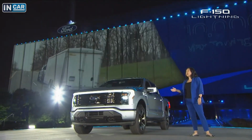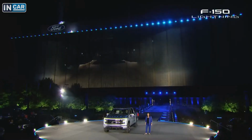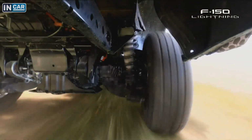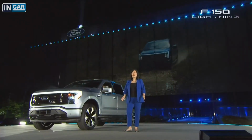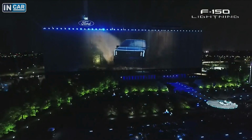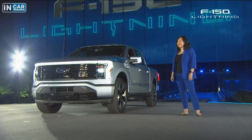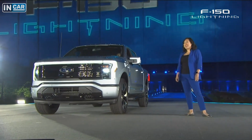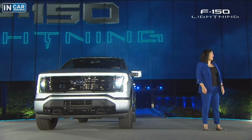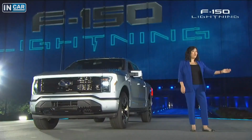This is a truck that can tow up to 10,000 pounds up a brutal hill in extreme heat or cold. Rugged underbody protection keeps the battery safe with metal skid plates shielding both the battery and inboard motors from tough terrain. The battery itself is secure inside a waterproof casing surrounded by crash absorption protection, which all adds up to excellent off-road performance. This is the smartest, most innovative F-150 Ford has ever built, designed to bring our customers what we believe is the best driving and ownership experience on the planet, with 0 emissions. I'll hand it over now to our President and CEO, Jim Farley, to tell you more.